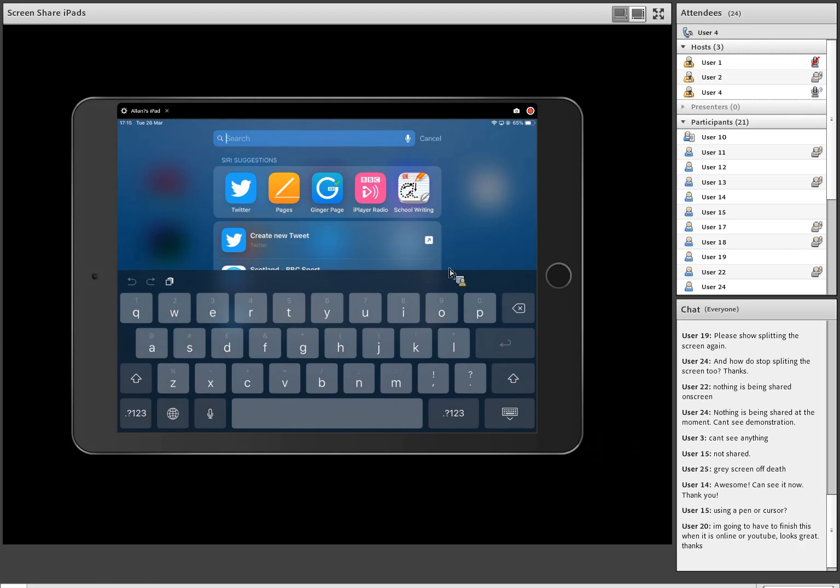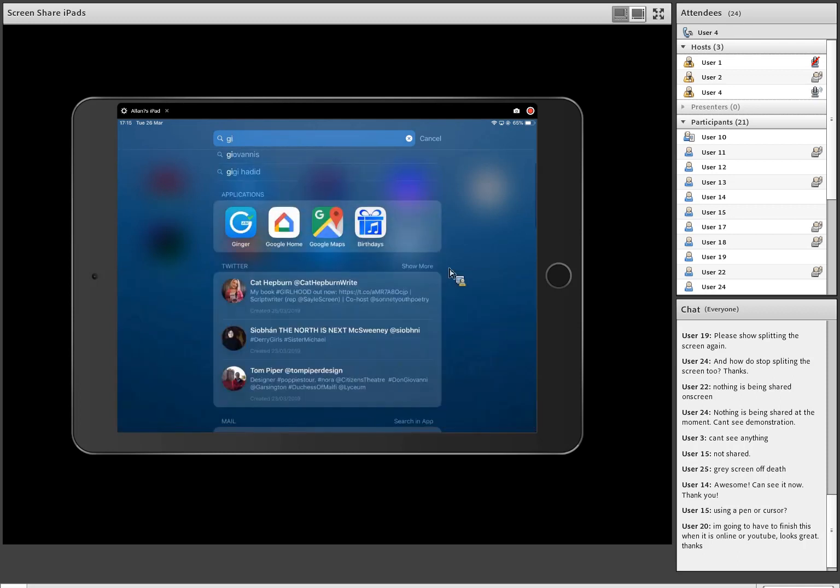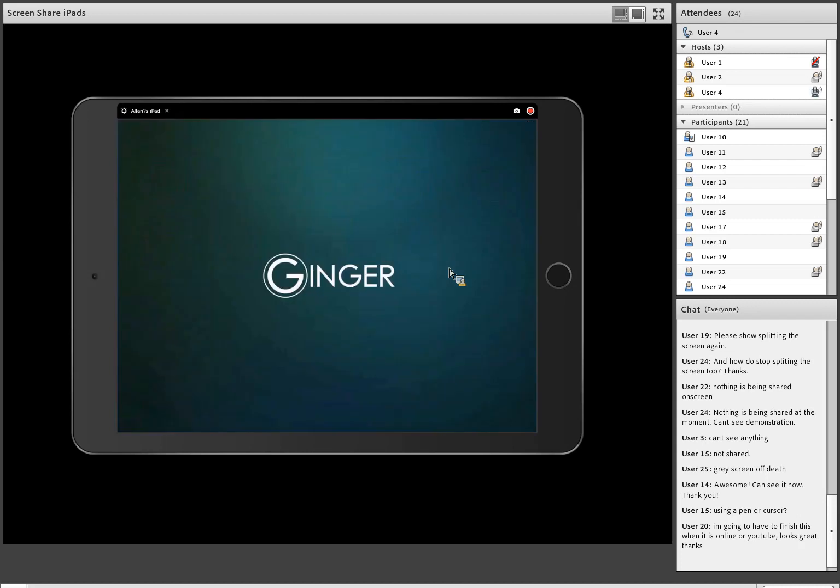If I'd typed Ginger where it says search, I've just typed the first GI, then I would have got Ginger coming up. Let's just do that just to let you see. GI, and Ginger is the first one in the list. So just tap on there.